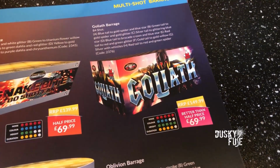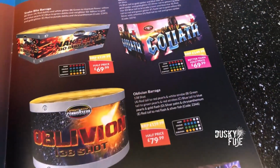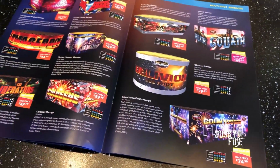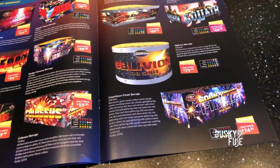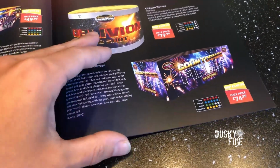Goliath is now £5 cheaper this year, and the final thing to note here is that last year's 2000 shot Hell's Messenger Barrage appears to be withdrawn from sale, although I did notice it on store shelves when collecting this brochure. If it's a piece you enjoy, I would suggest buying it sooner rather than later, and that way you'll avoid any disappointment.